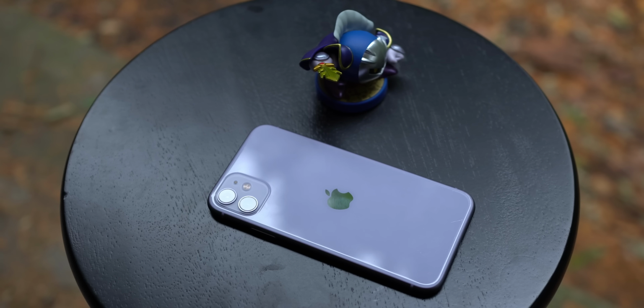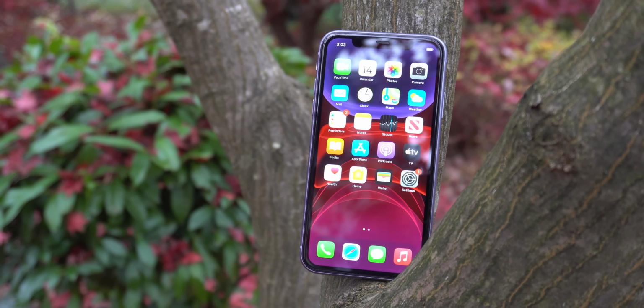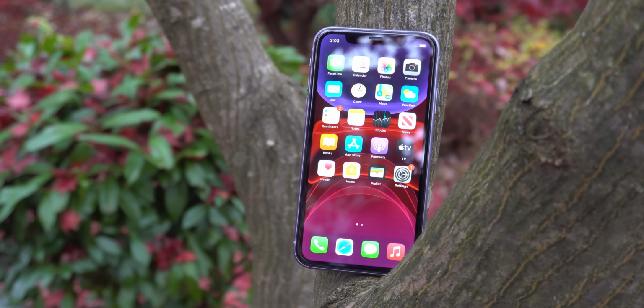But going down one more peg in Apple's current lineup, you have the iPhone 11 at $600. $600 for this phone is an amazing price. It's such a good phone, with still super fast specs, a terrific camera, an ultra-wide lens, and a brilliant battery. This is the best phone to buy for the average user in my opinion.